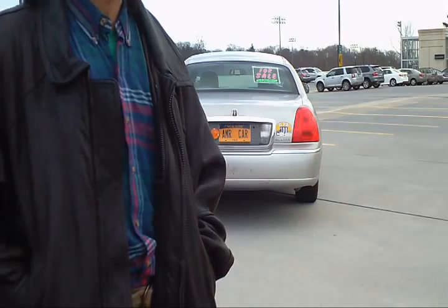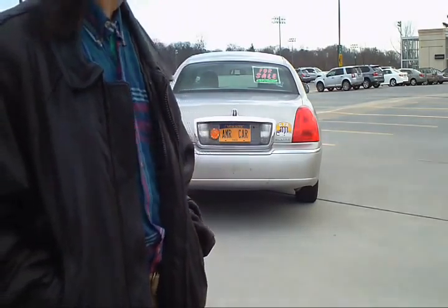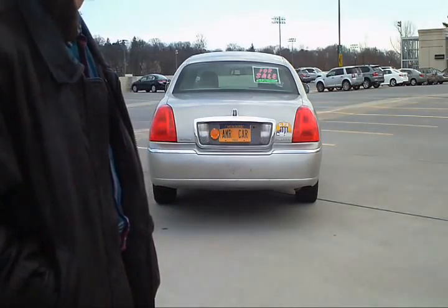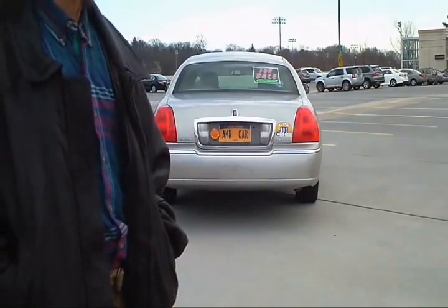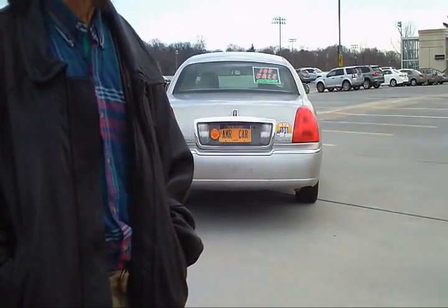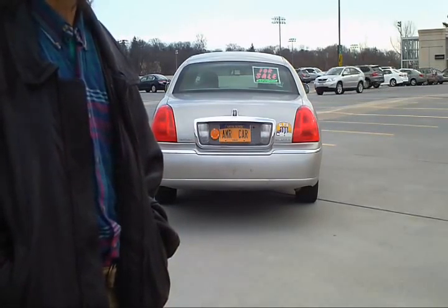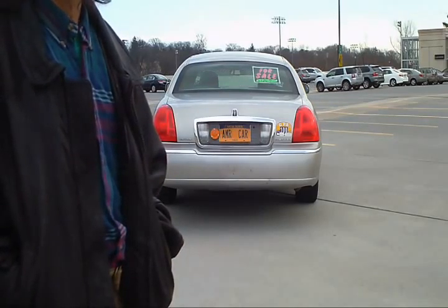I want you to buy that car. I'm selling it for $13,000. It's worth every penny. It's got a sunroof. Lincoln Town Car, Signature Limited, and I'm selling it. I'm here in the Bronx.